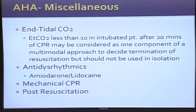That's just the way. Now, on the other side, recall we have in our protocol, if you have a CO2 of less than 10, 9 or less, you can use that to help determine that you do not have a live patient. I think their determination this time makes a little more sense for you. An ETCO2 less than 10, so 9 or less, in an intubated patient, you can also substitute IGEL for that, after 20 minutes of CPR may be considered as one component of a multimodal approach to decide termination of resuscitation, not to be used in isolation. In other words, you've got to do good quality CPR for 20 minutes.